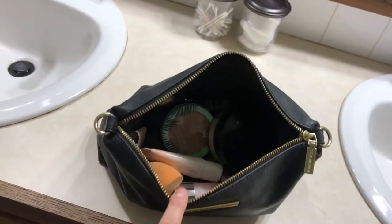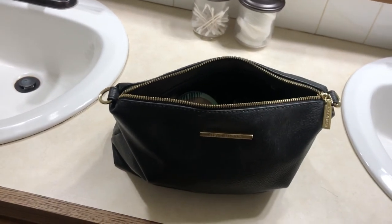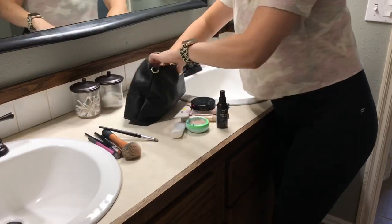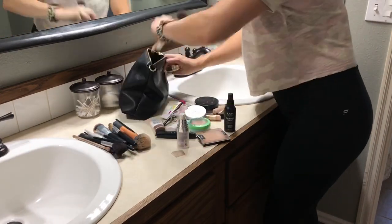I'll probably wash this bag out, put it back in the purse that it belongs in, and then put my makeup in that little stand. So here we go. You guys, I couldn't even begin to tell you how long I have had this little acrylic organizer, and I've just been trying to find the time to get this done, as well as the Container Store stuff.